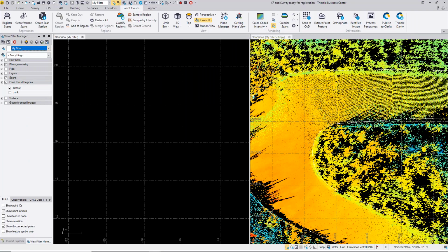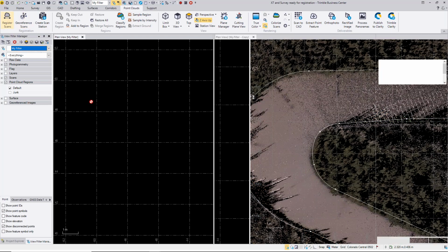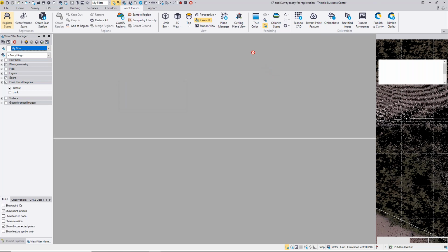I'll go in and actually change back from color-coded to true color and open the registration command and look at it there. That time it came in so closely that it actually was a little hard to pick up on that other view. Give me just a second.